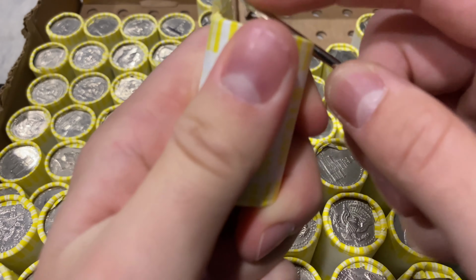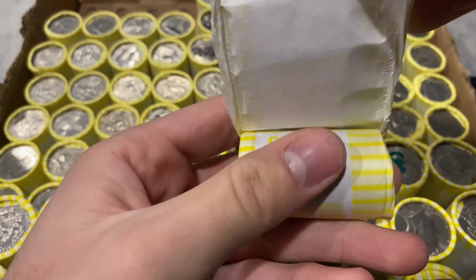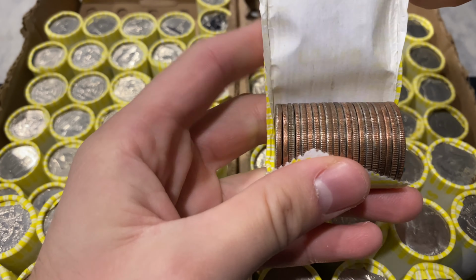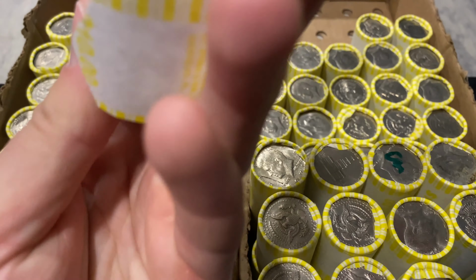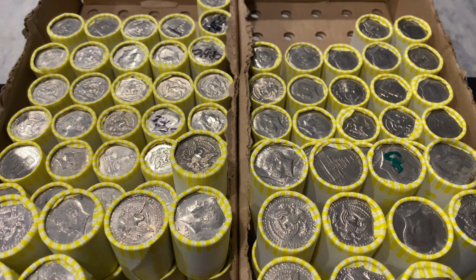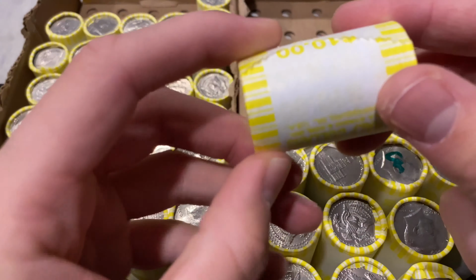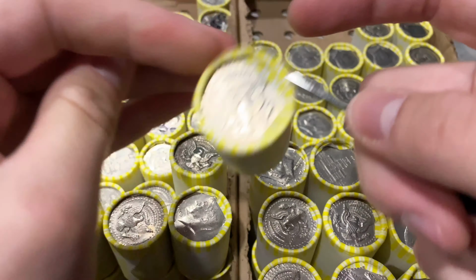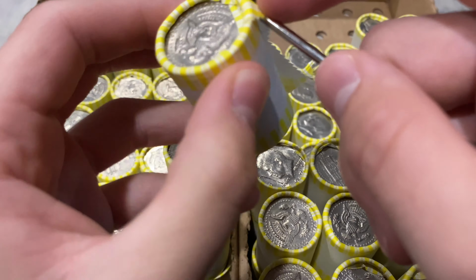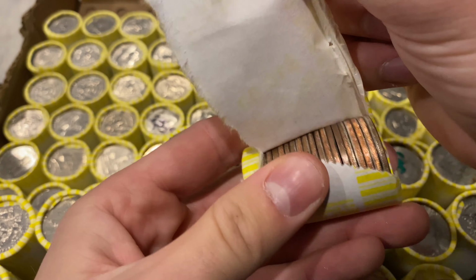see if there's anything else in the box, or I should say if there's anything in roll number 1. And I'm not seeing anything there. So we'll open up 1 more roll here. We'll do the first 3 rolls actually, just to see. And hopefully, as I drop that roll, hopefully we'll be able to pull out some silver from box number 1 as well.